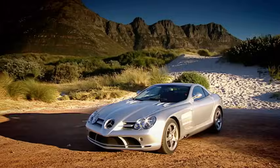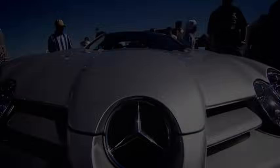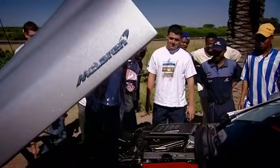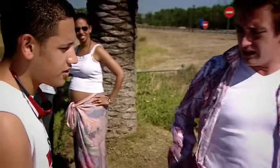So, it's got more power than God, it's loaded with F1 technology, and it grips and handles like no other. And if you stop anywhere for more than 10 seconds, you'd better enjoy being mobbed. Is it yours? Oh yeah. Wow.